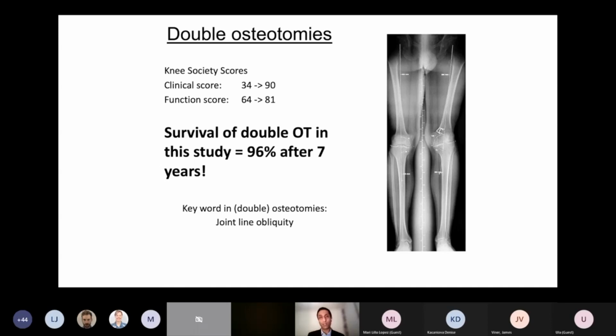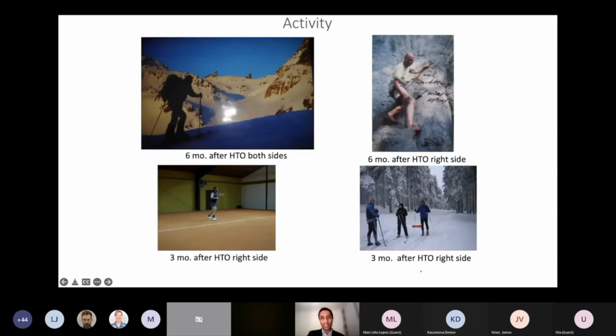We also demonstrated to you earlier the double level osteotomies. And you think that looks like a major procedure. Are the outcomes going to be good? Well, actually, the survivorship, so patients not requiring joint replacement surgery, is really good at 7 years in this particular study. And anecdotally, this is the sort of thing that our patients get back into. They can go skiing, climbing, playing tennis. We do expect our patients to get into a high level of activity.